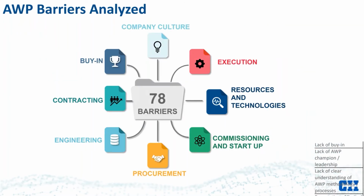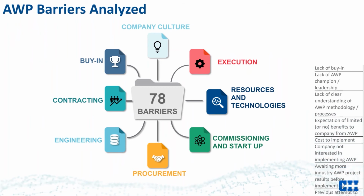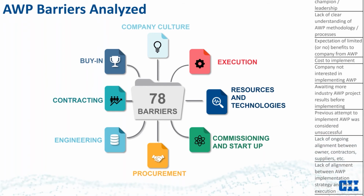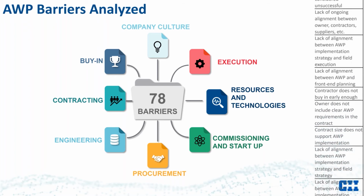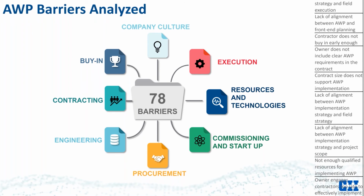If you look at the right side of the screen, you'll see some of the barriers that were identified by your peers through this research project. Perhaps some of those are familiar to your own experience. The qualitative analysis part of the research identified where those barriers were most likely to occur in an organization or in a project. And we grouped those responses that contain the same idea, but possibly worded a little bit differently.